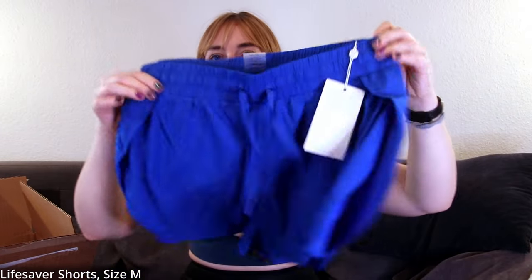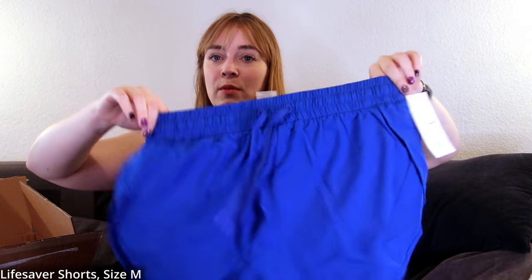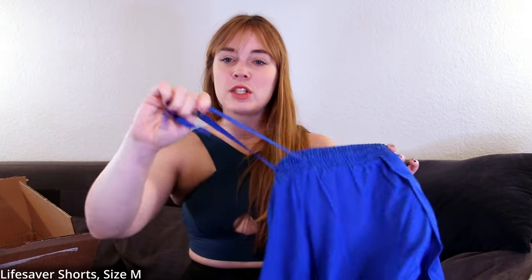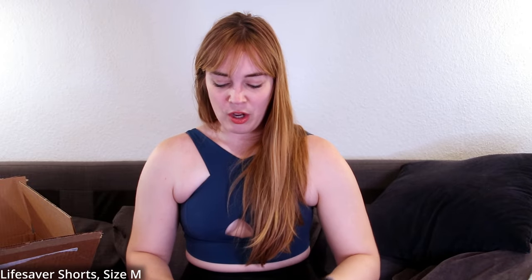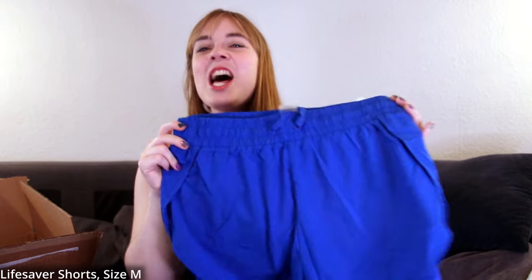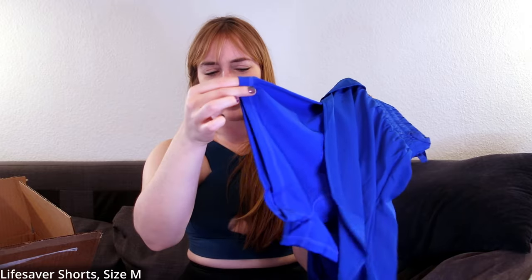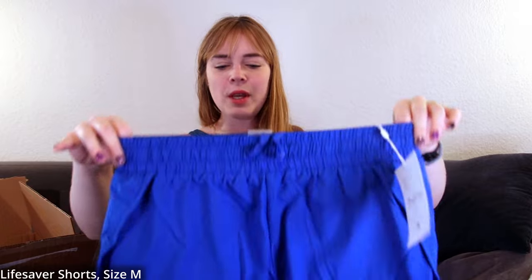So we do have this top flowy layer with this overlapping detail here, so kind of like this opens up. We do have a high waistband and a drawstring, so you can adjust the fit around the waist. And then we also do have some built-in shorts. The flowy material could otherwise make you flash people involuntarily, so we do have those shorts that cover you fully. And I think this is a shorter inseam, 2 to 2.5 inches maybe. So definitely not super long, but you have that flowy part that protects you.